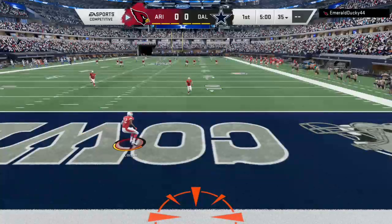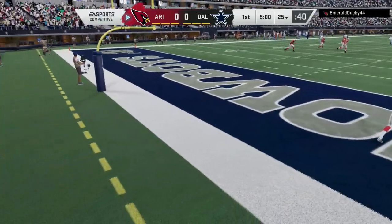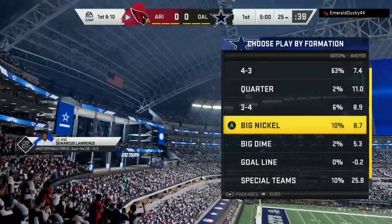Here's Kai Forbath now to get us started. And we are underway from AT&T Stadium. And this will not be returnable. It's out of the back of the end zone for a touchback.